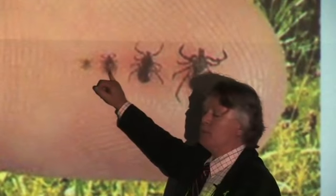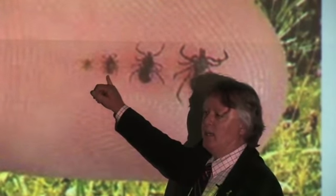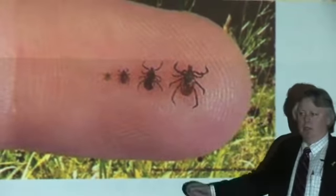So as you can see, it's pretty darn tiny. So an awful lot of people have no idea they've even had one on. This is an adult male, and that's an adult female.